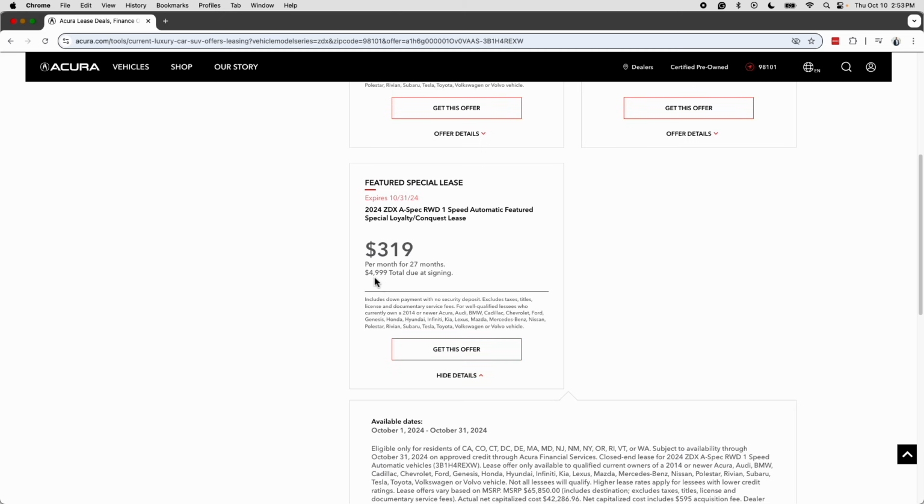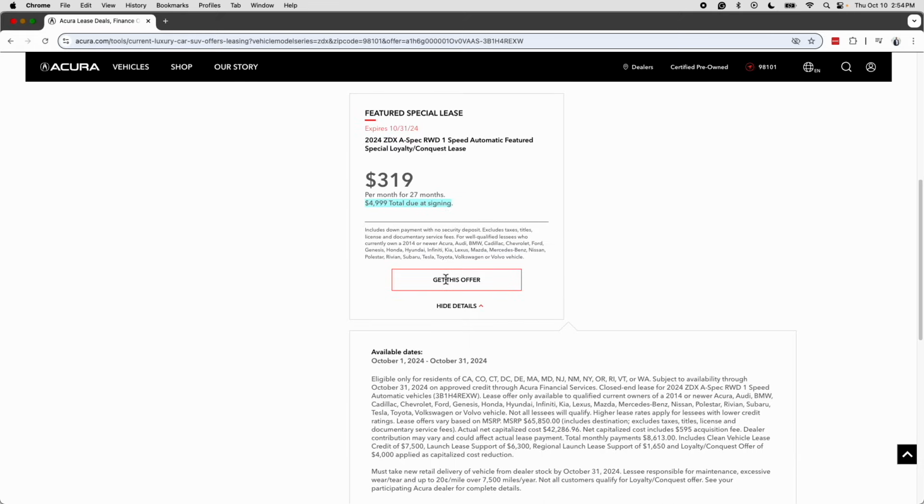And then on top of that, you're going to have to pay registration for this vehicle. And here in the city of Seattle, you're probably looking at about $1,000, give or take. So let's just call it $2,000 that you'll have to pay additional at signing on top of this $4,999. That really depends on where you live, right? The tax rates here in Seattle are generally higher, and our registration costs are generally higher compared to the rest of the country. So here you're looking at about $2,000 to $2,500. Let's just call it $2,000 on top of this $4,999 that's due at signing. So I think a lot of times, this number can be misleading because a lot of people just assume that, hey, if Acura is saying $5,000 due at signing, that's all that's due at signing. But remember, registration and taxes are due on top of this amount.